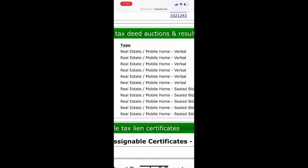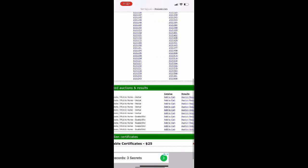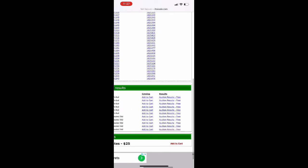And you can get this. This is free. So the last auction was 7/30/21. You head on over here. You can add to cart if you want the catalog. The catalog is all the properties, and they have the picture of the property and all that. But you can get the results of all that for free.